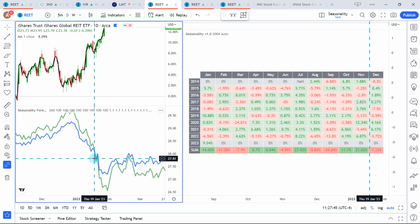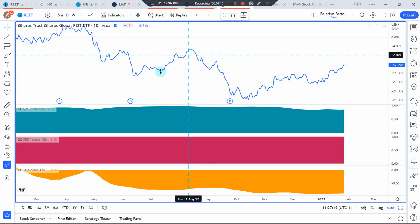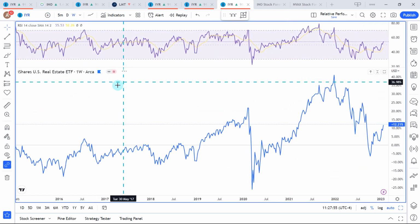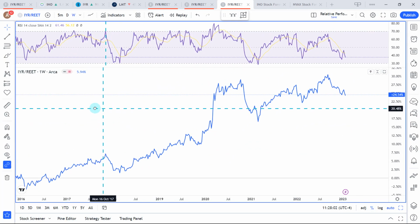Looking at seasonality also, we have this flip of the seasonality, which means that we are very much due the weakness. And when you haven't had that weakness, and there usually is, it gets a bit risky. Let's compare them against each other.